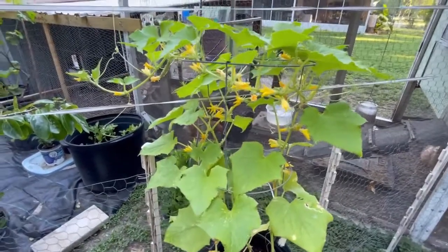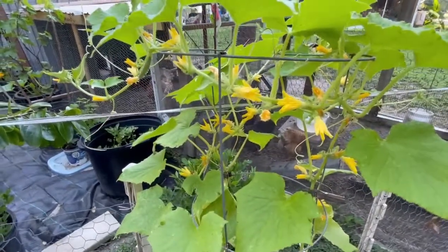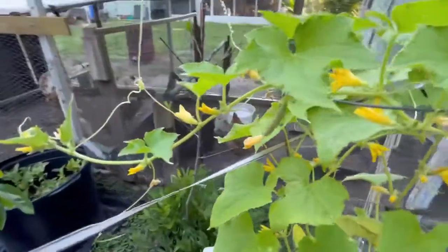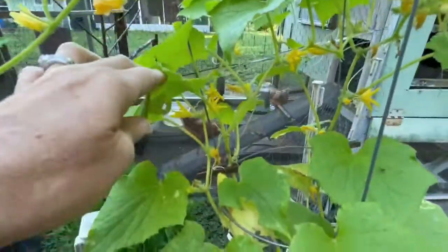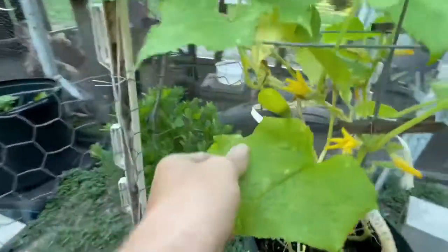This is the other cucumber plant, and it's doing really well. You can see that it has tons of blossoms. That's always a good sign. I love to see that. I've got one little cucumber here, and I thought there was another. Let's see if I can find it. Oh, here we go. Here's a larger one.